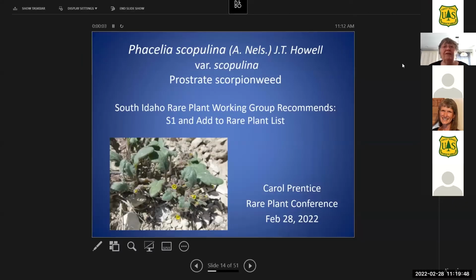All right. So this is Phacelia scopulina, variety scopulina. It used to be Phacelia lutea, and we'll talk about that in my next species. And we're recommending S1 and add it to the rare plant list. So next slide.